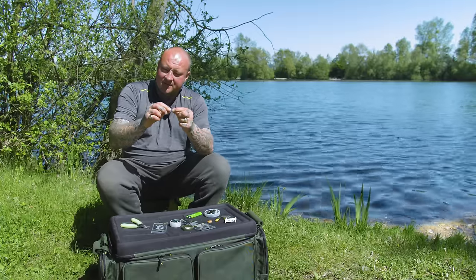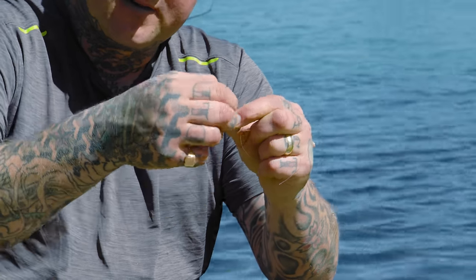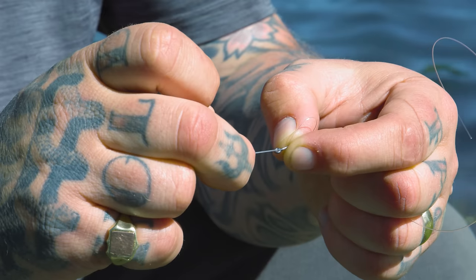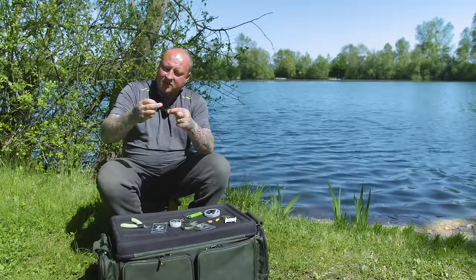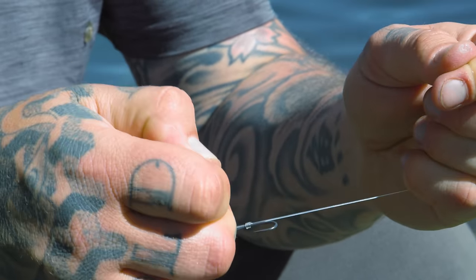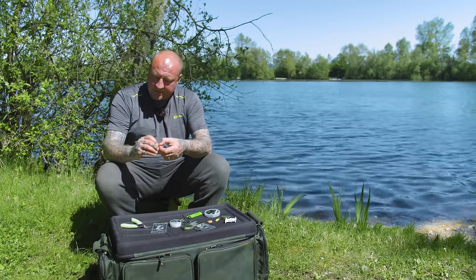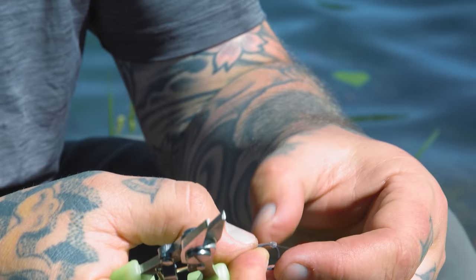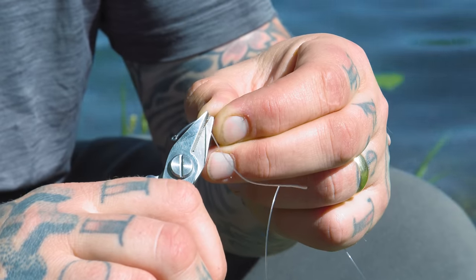Then grip all of the loops with your finger. So you're basically just left with the tag end. Remove it from the eye, and then you need to just pull it tight down to the knot. And then if you grab both pieces, you can then pull it tight. And that's the easiest way to form the whipping knot, I find. Then push the knot up so that it sits just behind the opposite side of the point of the hook. And then just snip off your tag end.